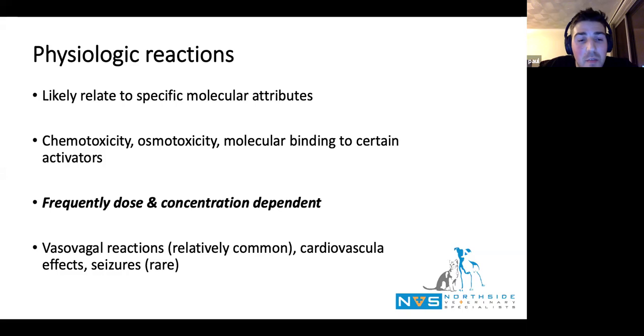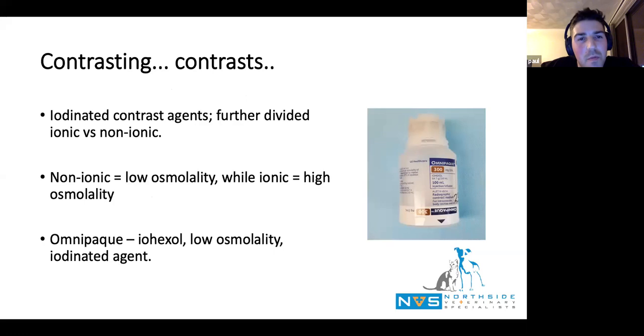Okay, so just a bit of a brief background on contrast agents themselves and why this is important. It gets a bit confusing, I guess, because there's iodinated contrast agents, which are then further divided into ionic versus non-ionic. And the important thing here is that non-ionic refers to a low osmolality, while the ionic agents are a high osmolality. And historically in the human literature, and we have as well, we've shifted away from these high osmolality agents towards using these low osmolality ones. And the reason is because the high osmolality ones were causing a lot more physiological reactions.